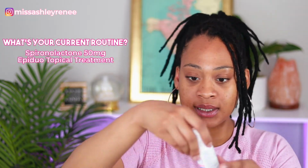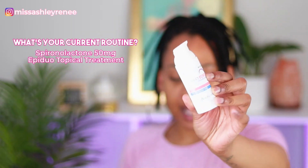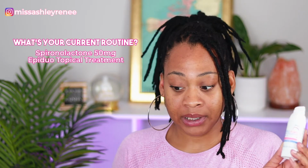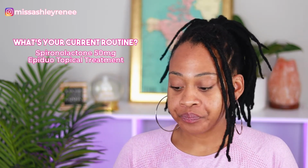And then for the remainder of my journey, I've been on Epiduo, which is this guy here. This is benzoyl peroxide and adapalene. So that is what I'm currently on now. I'm just gonna give you guys a few updates.